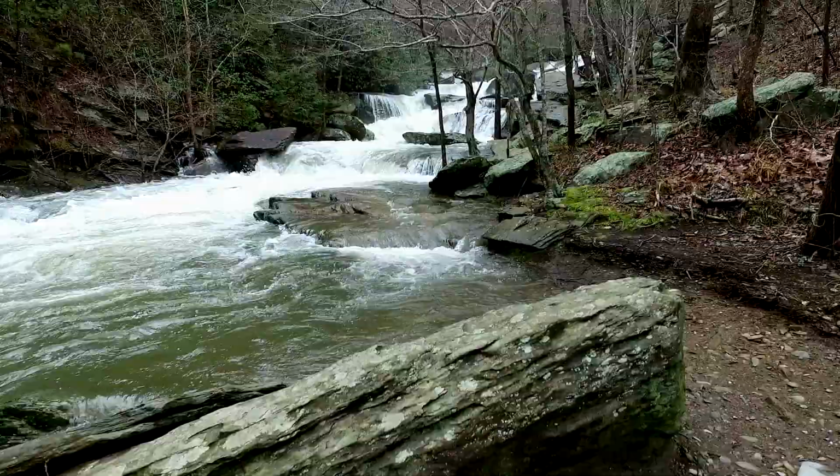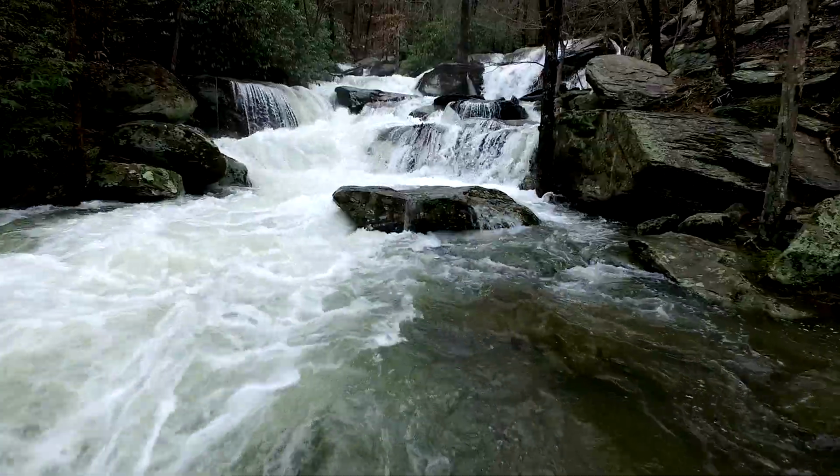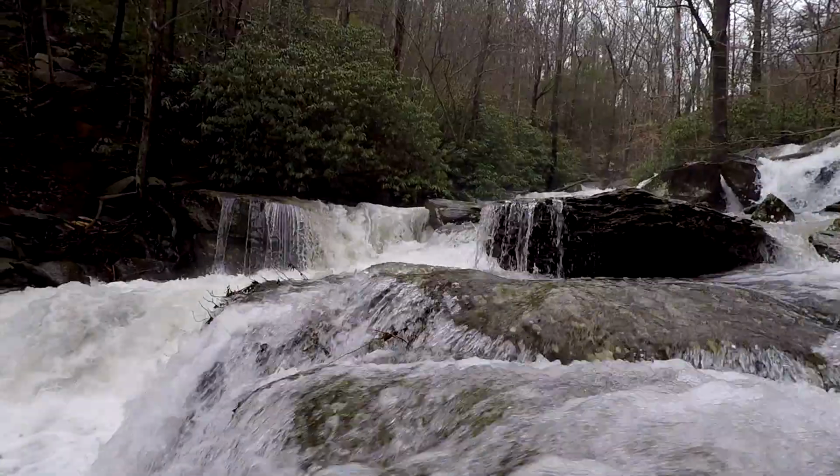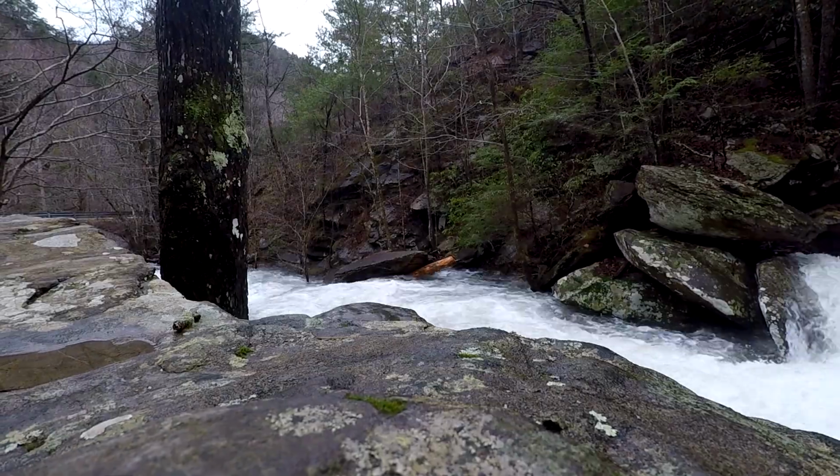We gotta go with plan B, and that's gonna be Goforth Creek. I have never seen Goforth Creek this high. Hey, it's almost high enough to take a kayak down.